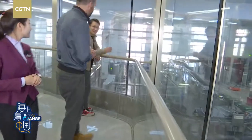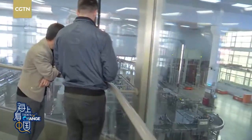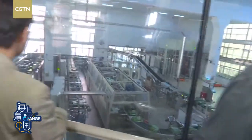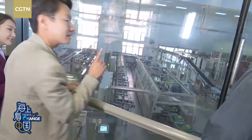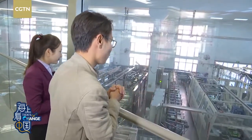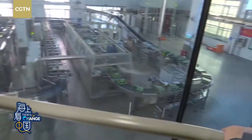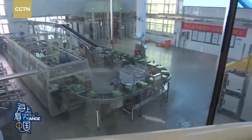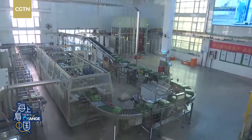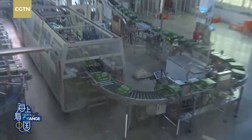This is the packaging process. It is so fast. It can take 60 boxes in 1 minute. Each one has 24. It is working really fast, I have to say. All of the tins come that way and go into this packaging part of it.